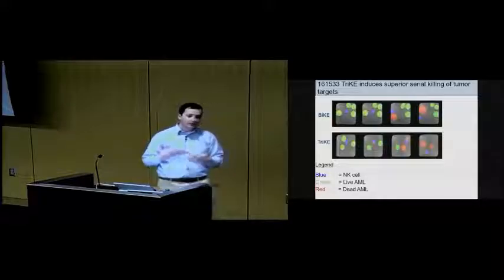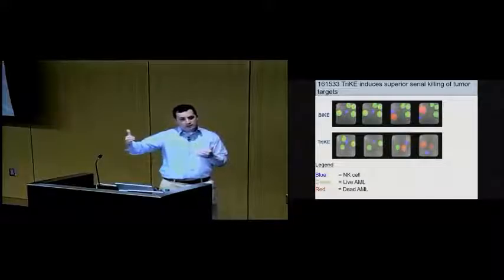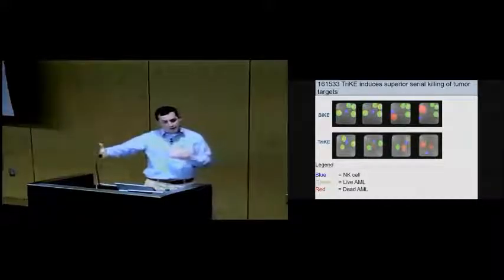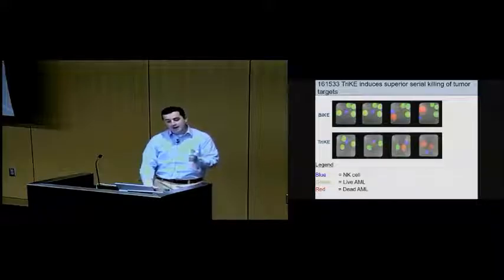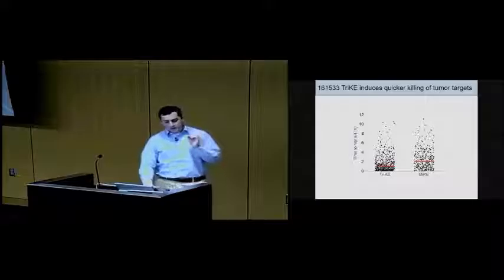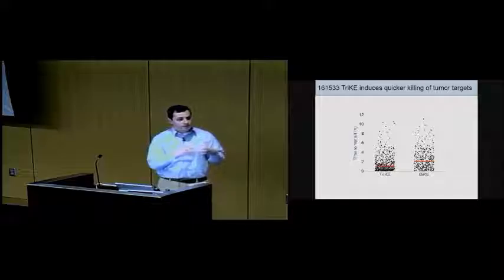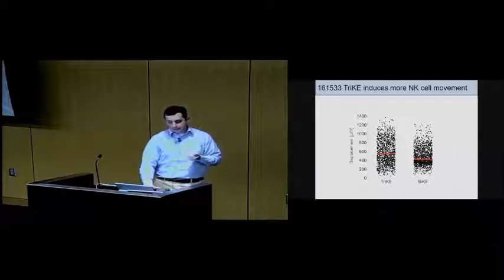And they can't do this super specifically. You usually do 2 plus tumor targets, usually between 2 and 5, and 1 NK cell per well. But what you can see very clearly here is that with the BIKE, you don't get as much tumor target killing as with the TriKE. They can measure for each cell the time to first kill, so the time to engage the first target and kill it. And when you treat with TriKE, the time to first kill is much quicker than when you treat with the BIKE. Like I said before, they can also measure the displacement.